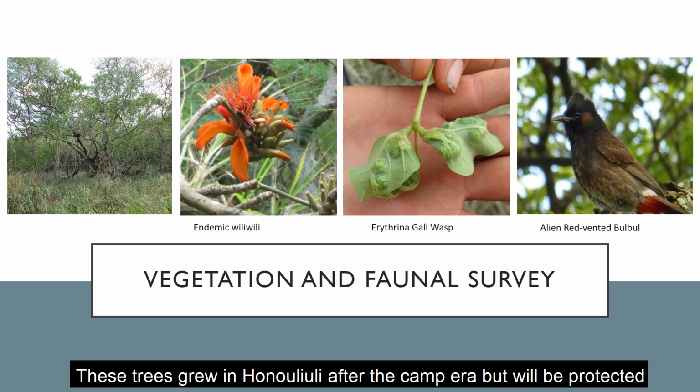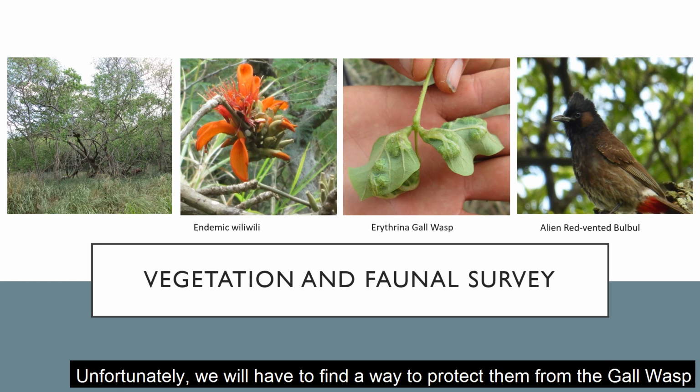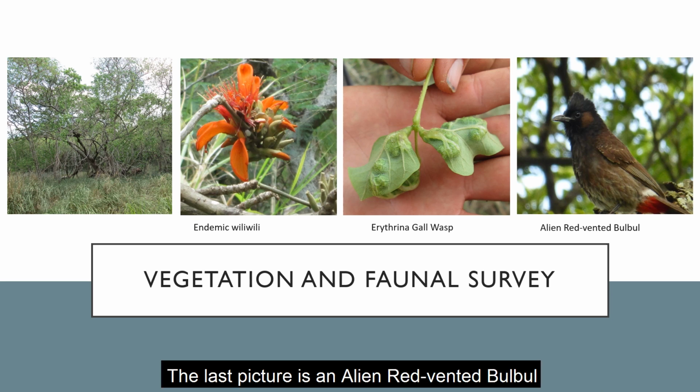These trees grew in Honouliuli after the camp era, but will be protected. Unfortunately, we will have to find a way to protect them from the gall wasp. The last picture is an alien red-vented bulbul, which is the most common bird at Honouliuli.